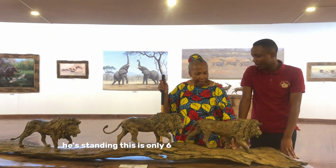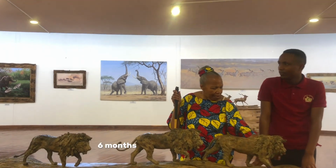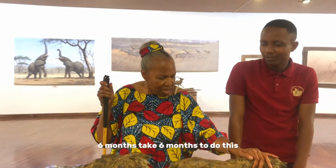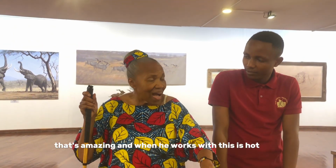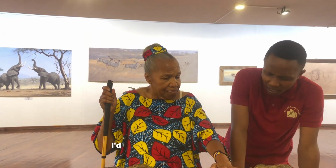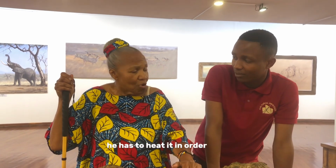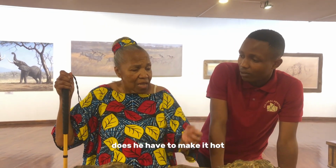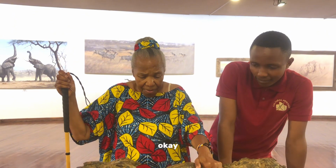This took only 6 months to be completed with the piece. Takes 6 months to do this? That's amazing. And when he works with this, it's hot, right? Very hot. He made a bronze, and he has to heat it up in order to form it, where the metal is hot so he can shape it in an easy way.